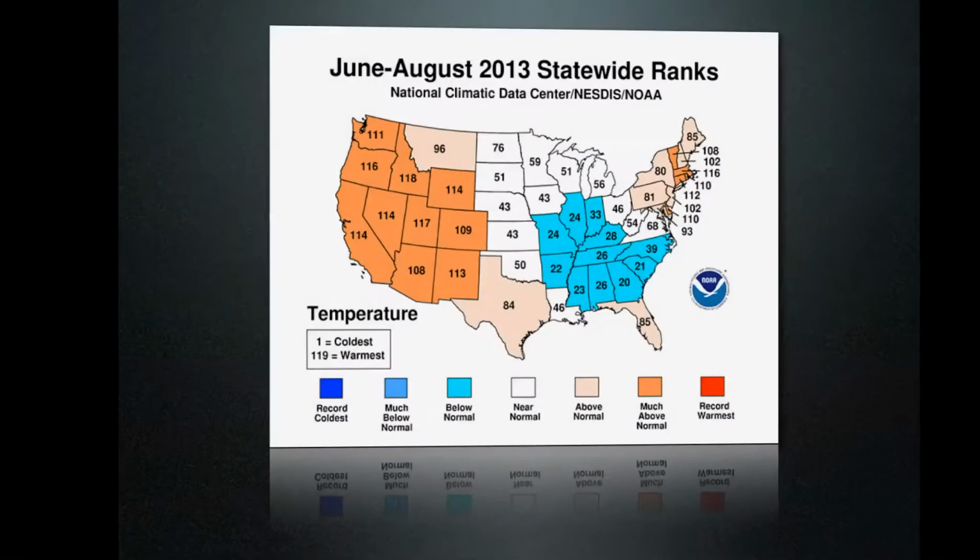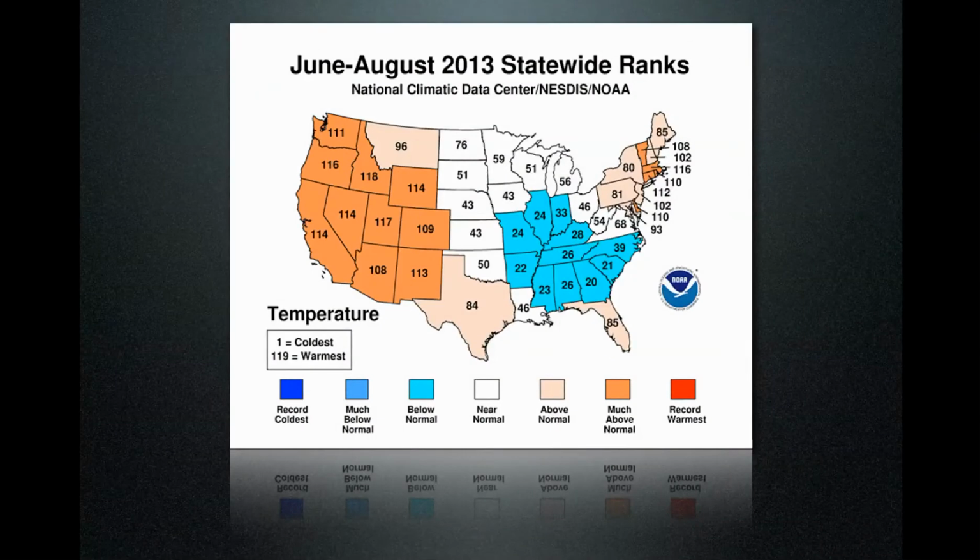Now let's take a look at temperature. And when we look at the June through August 2013 statewide ranks, and we look at Utah, we see 117. Well, we've got 119 years of data, and when you rank them with 1 being the coldest and 119 being the warmest, we were at 117. So very close to record heat.